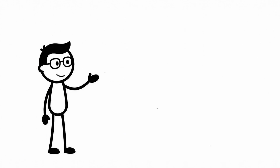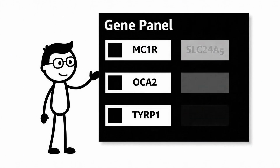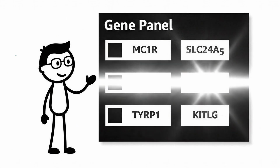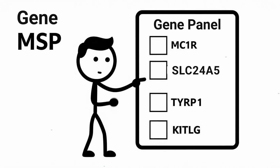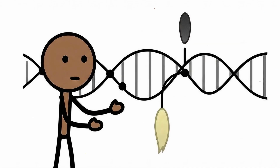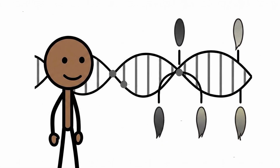Genetic studies show that a handful of key genes, MC1R, SLC24A5, OCA2, TYRP1, and KITLG, account for nearly all hair color differences worldwide. Each gene controls either the type of melanin produced or how pigment is distributed through the hair shaft.